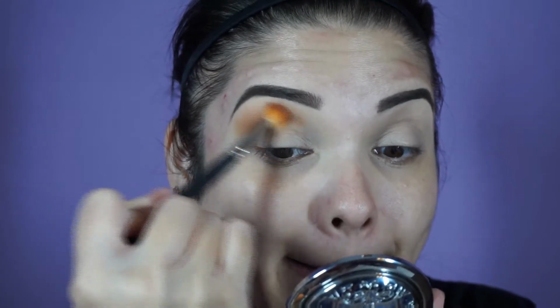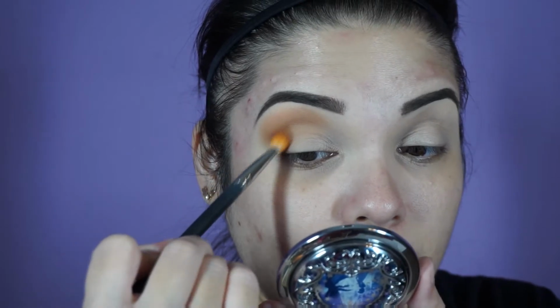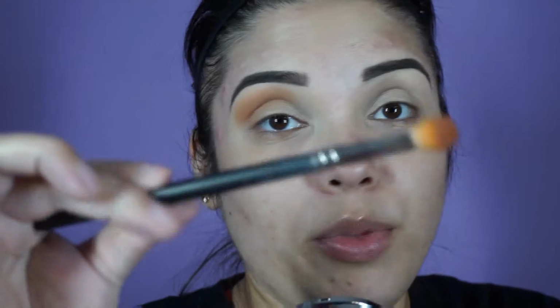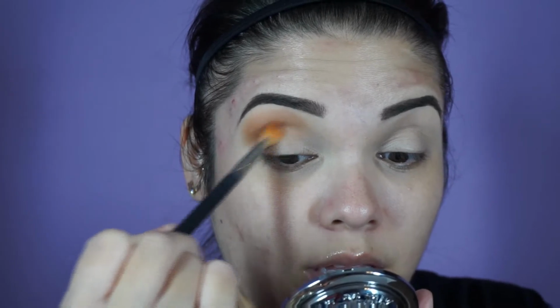Mine's going to be more blended together. So once I have that, I'm going to go with the shade darker, which is right next to that one, and I'm going to apply that one a little bit lower. And I'm using the same brush, okay? I'm not going to change brushes today that often.